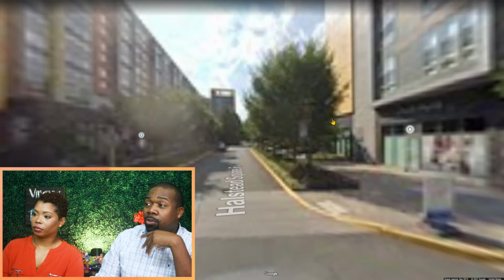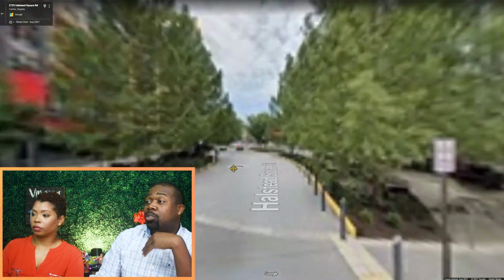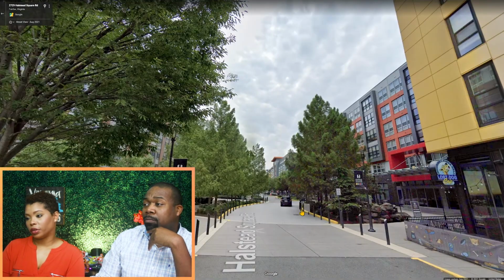There's another bonus to living in this community as well. Well, we're going to go to Halstead first. Halstead is like a Mosaic District light, right? So you have some restaurants here, you have some creature comforts right here. This is within walking distance to your property. So there's going to be all kinds of cafes, bars, restaurants, coffee shops, exactly.